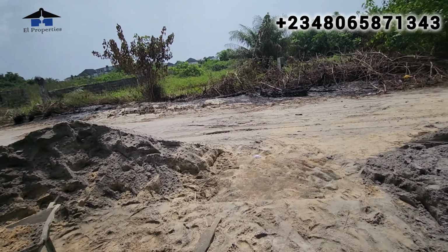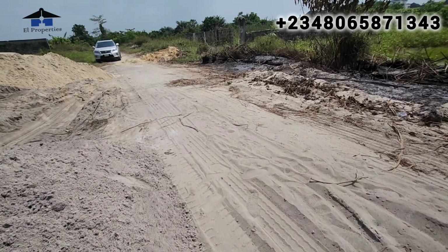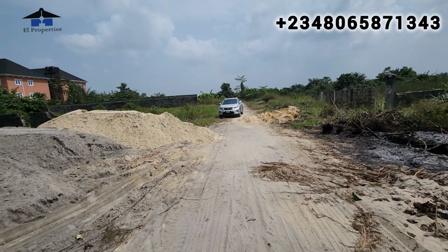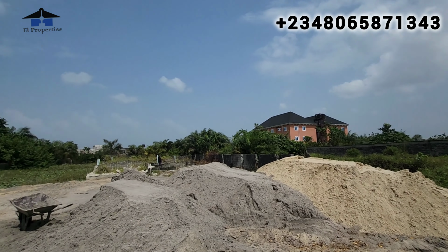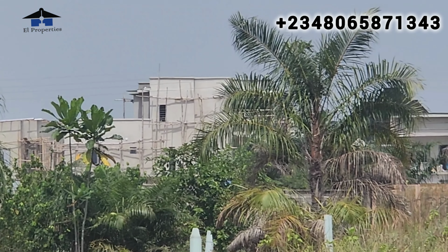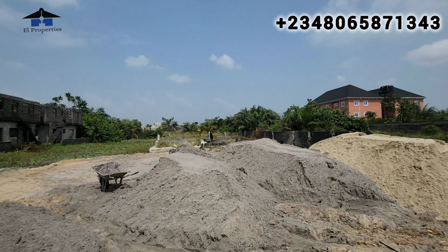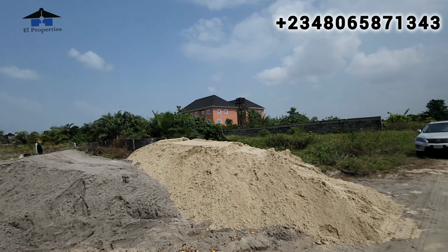And also, this place is actually a tarred road. Because of the sands, it has covered the tarred road, but this is a major tarred road. Okay, this is Abijo GRA. So smart investors, like I said, this is a very good location where people are already living. Now this estate is Camberwell Estate. For those of you who know Camberwell Estate in Abijo, that's Camberwell Estate. So we are in a good location.